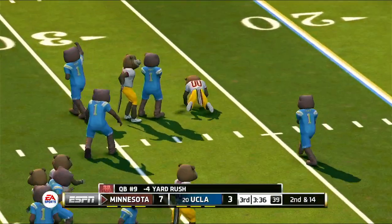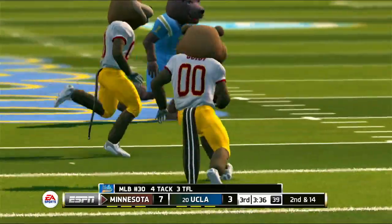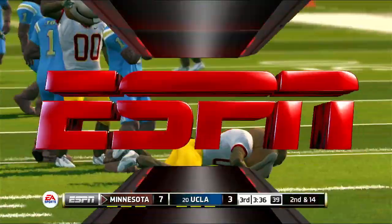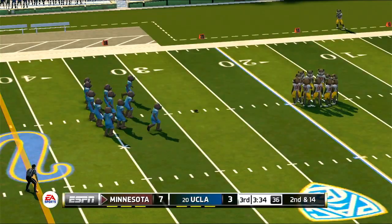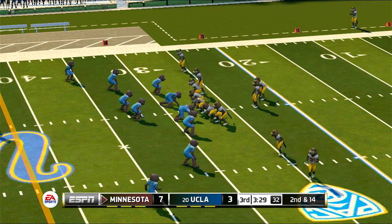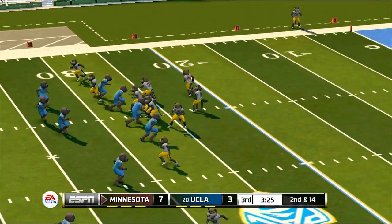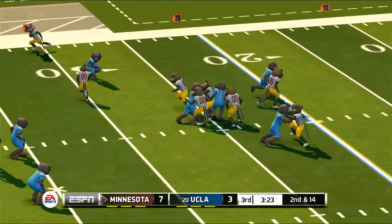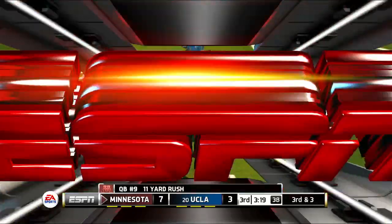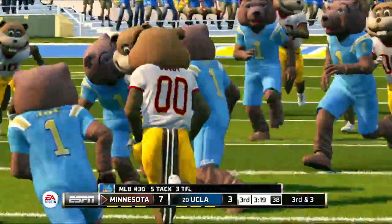There are a lot of players in the college game that can make something happen when the blocking breaks down. But when it's that bad, I don't care who you are, you're going down for a loss. Second and 14. Ball on the 28-yard line. Scrambling around. Brought down at the 38-yard line. That's a deep ten on the ball. That makes it 33.